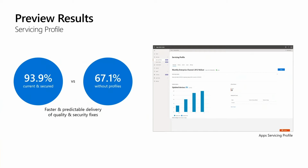And what I mean by this is that 67% of devices in that same period of time were able to stay current, but you could see that there are a lot of other devices that are missing. They were not able to stay current in that same period of time, which is typically about 30 days. And so with these capabilities, we're able to make these services and your overall organization a lot better.